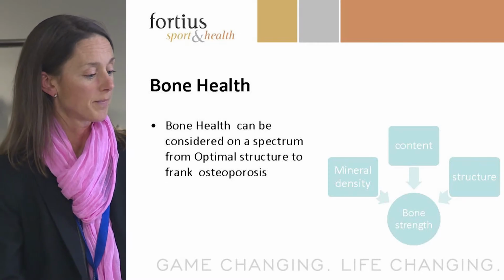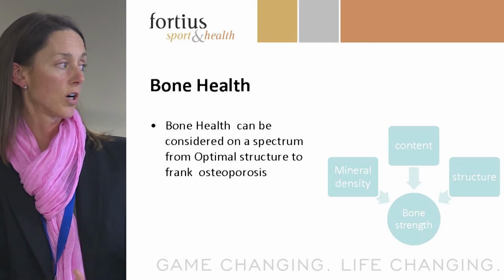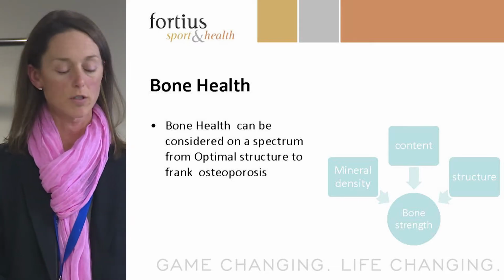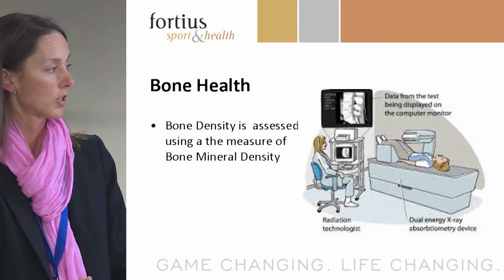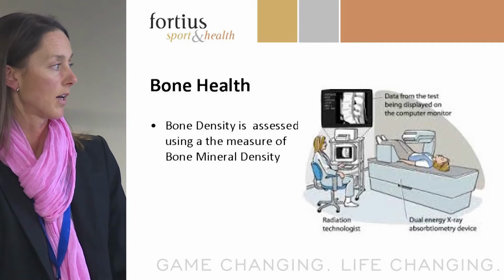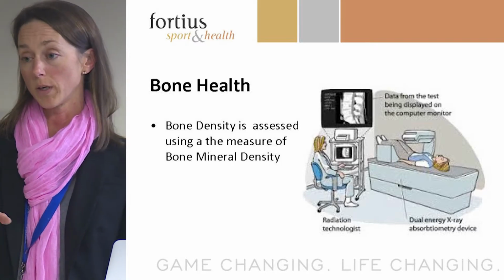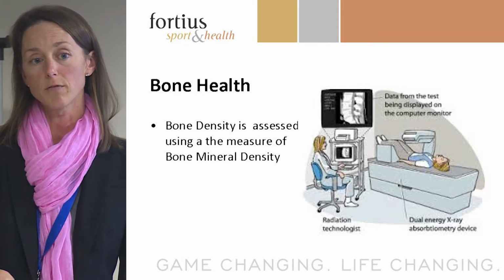So bone health in and of itself can be considered on a spectrum. It's not just about osteoporosis, but we know that there's alteration in structure, content, and mineral density when the proper hormones and coupling mechanisms are not working properly. We measure bone health using a bone density measure, DEXA, and there are a few different protocols for who we should order a bone mineral density on. But in general terms, if a woman has had amenorrhea for 6 months or more, we usually order one. And I'll go into the sites where we order them at the different age groups in a little bit.